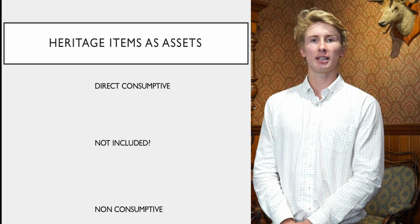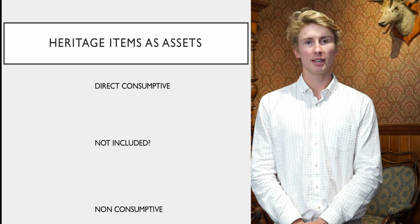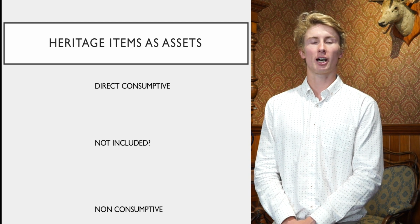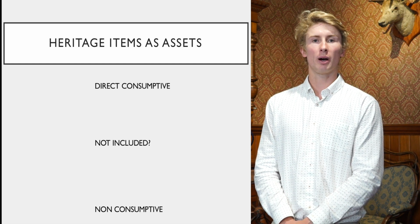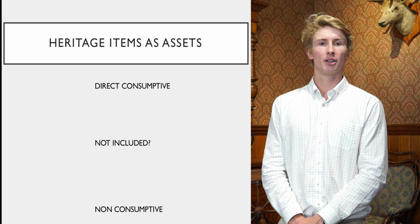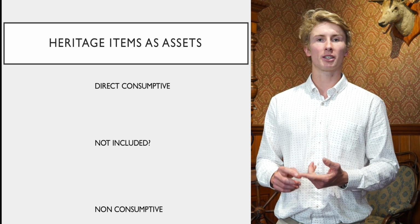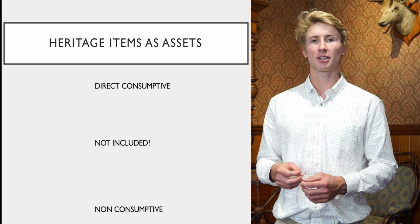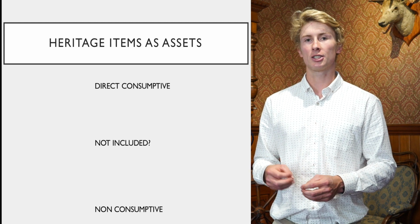Looking into this, we can see a variety of hiccups that make recognition difficult. And these are: firstly, we can look at different ways heritage items might be valued. From Green's paper, we gather that there are two ways to value heritage assets. Direct consumption. This is value in which the consumption of an item provides immediate utility to the consumer and no one else. And opposing this is non-consumption.